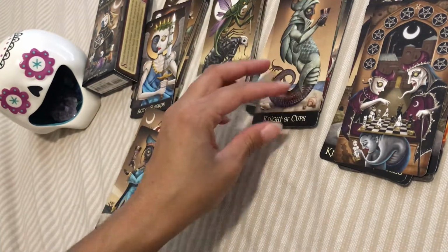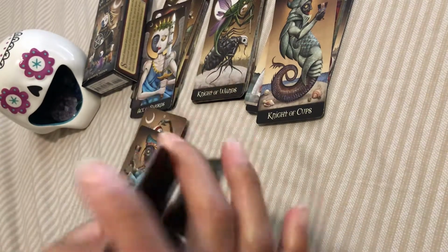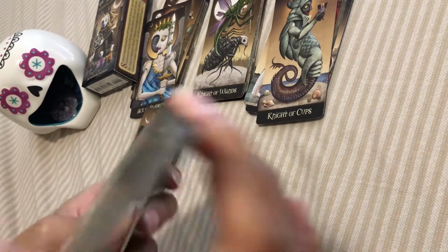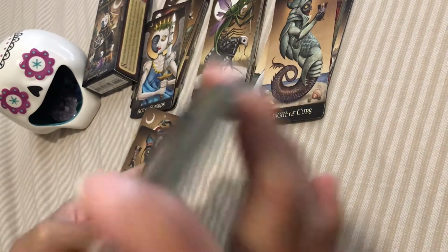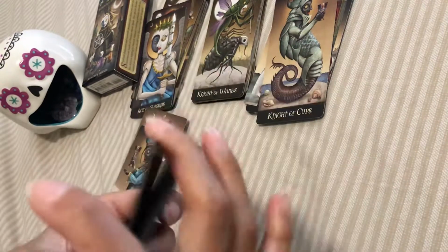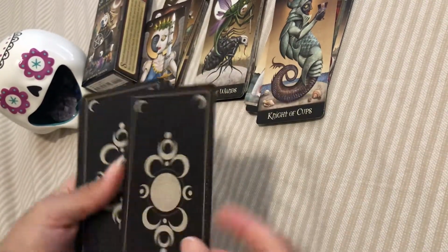All right. Get a couple of Pentacles. We're almost there, guys. I don't want to make this too long of a video. Looks like we might have to take a couple off top this one too. Yeah, let's do that.